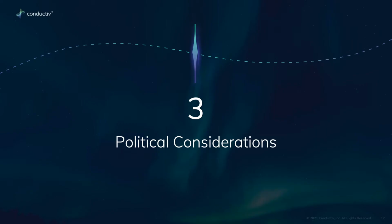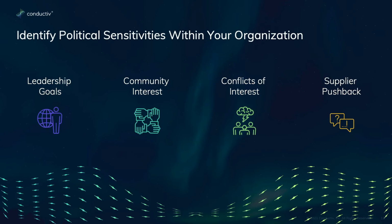Let's talk about some of the political considerations now. Political considerations can pop up in the most surprising places. We need to identify as many political considerations as we can during the evaluation and planning process at the beginning. So, as we mentioned earlier, one initiative could be part of a larger organizational goal, and those will need to be defined and understood by all parties.